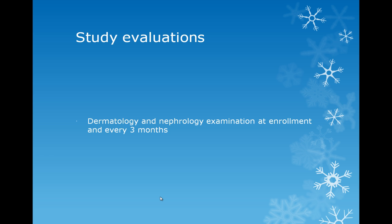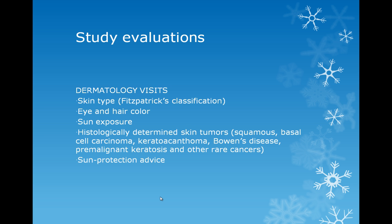What kind of clinical evaluations were done during the study period? The clinical evaluations included dermatology and nephrology examinations at enrollment and every 3 months. At the dermatologic visits, at the initial enrollment, the skin type was classified based on Fitzpatrick's classification. Eye and hair color was determined. Sun exposure was measured and scored on the basis of occupational and leisure exposure, where 1 is a low exposure, 2 is a medium exposure, and 3 is a high exposure. For use of tanning beds, if it was never used, the score was 1; if occasionally used, it was 2; and if there was regular use of a tanning bed, the score was 3.